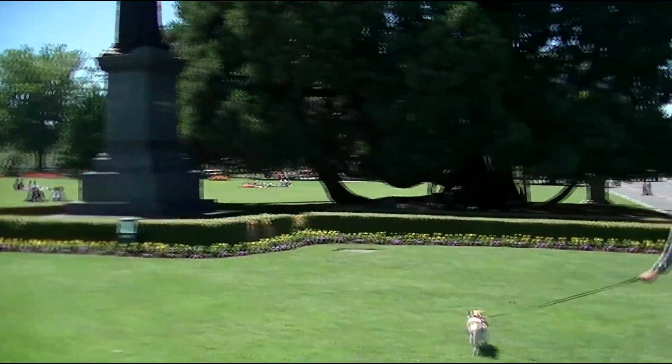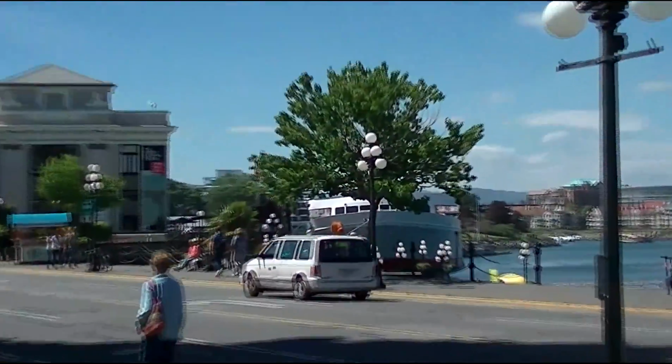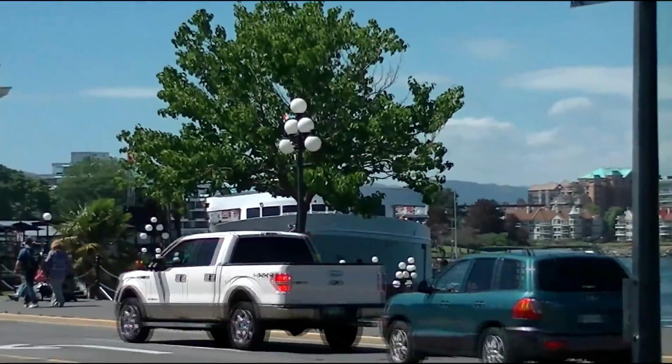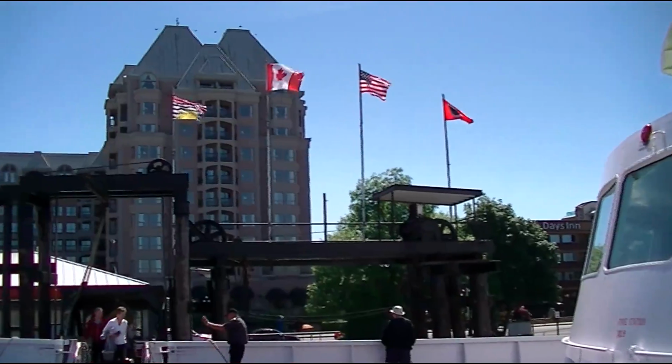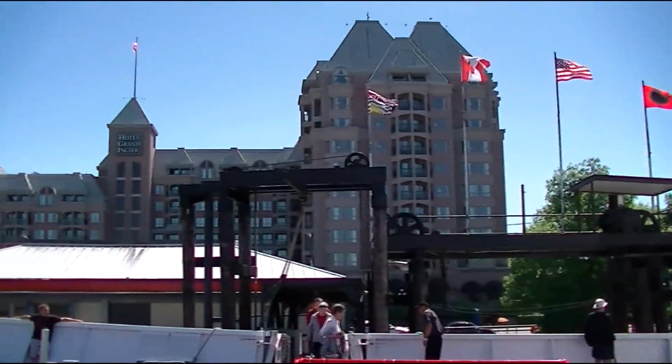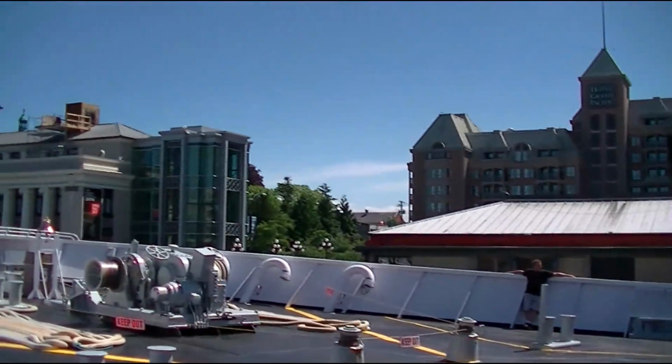Elena and Charlie caught up with me. They're headed towards the ferry, which is straight ahead, and we better move it because they're gonna toot the horn soon. Now we're on board. They just tooted the horn for the 5-minute call. We'll take one last pan shot of the Victoria Harbor.